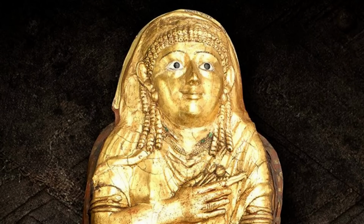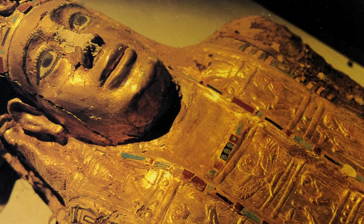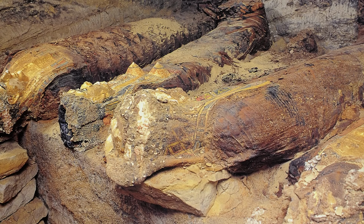The Valley of the Golden Mummies is an amazing burial site found in Egypt's western desert. It dates back to the Greco-Roman period and was discovered in 1996 by archaeologist Zahi Hawass and his team. They uncovered around 250 mummies over several seasons, but Hawass later estimated that there could be more than 10,000 mummies buried in this area. When the team first found these mummies, many were in surprisingly good condition too.